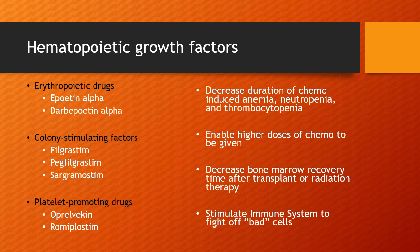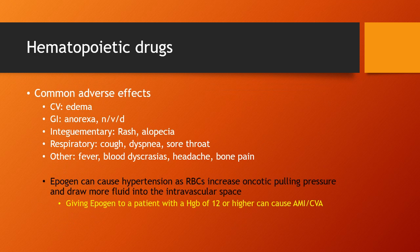And these are things like epoetin alfa and darbepoetin alfa, like Epogen and Procrit. Colony-stimulating factors stimulate the production of white blood cells and are used to decrease neutropenia. So these are filgrastim, pegfilgrastim, and sargramostim. And Neupogen is probably the most common one that you've heard of. And then platelet-promoting drugs stimulate the production of platelets and are used to decrease thrombocytopenia. Nplate is probably the most common one that you've heard of, but they're not used very frequently because of the risk of clotting if they overshoot their goal.